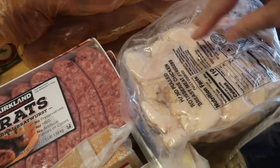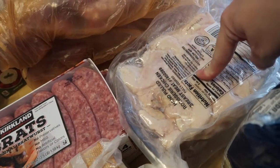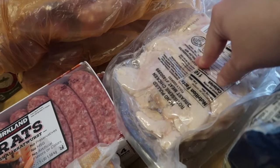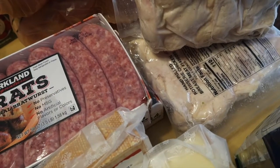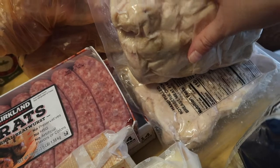So also I have 2 of these chicken, I forgot what these are for. They're on my meal plan. And it took pre-cooked chicken. Oh, like for the chicken and gnocchi soup, I'll put some of this in. I know this is like $4 a pound. And I'm cooking a lot of meals from scratch. All my meals are from scratch.